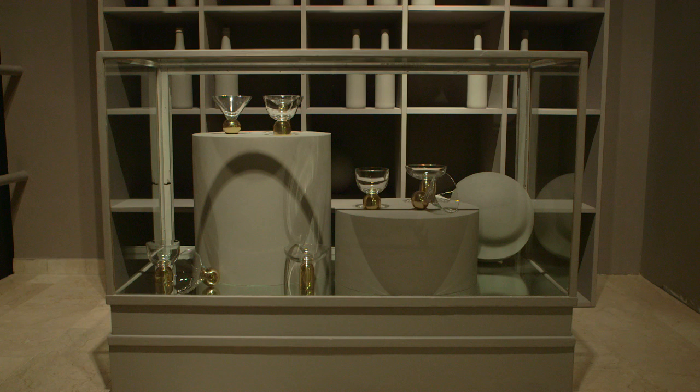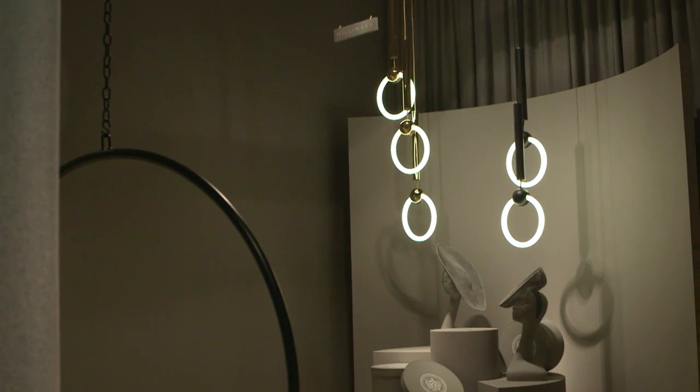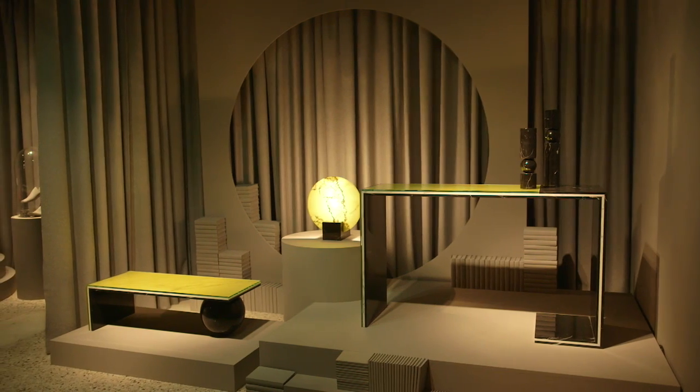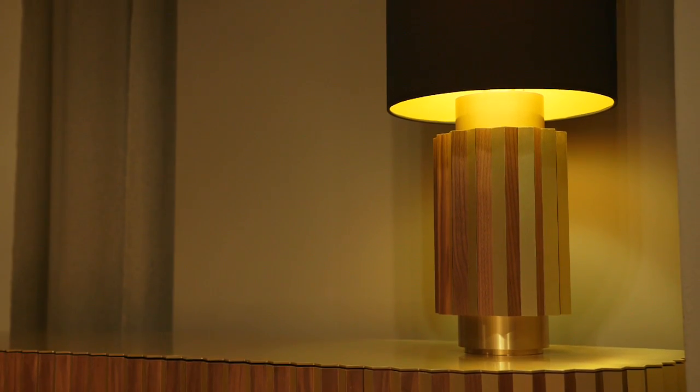We have a number of pieces which we're using new materials for, such as steel, acrylic and stained glass, and we're also using wood in this collection, which we haven't touched on much before. And then also we're using materials that we've used a lot of before, such as marble and crystal, and the idea is to explore new aesthetics with those pieces.